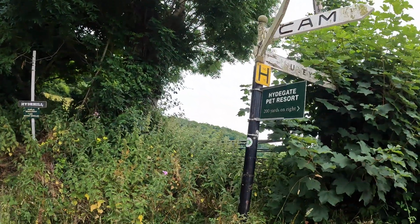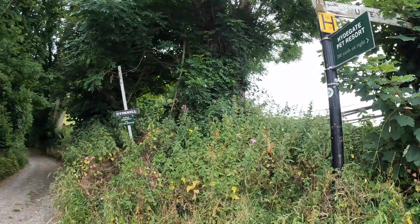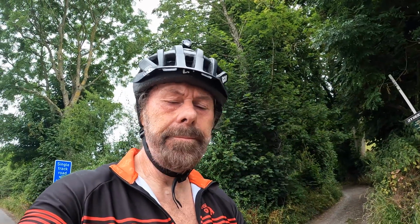So we are near Ewley Cam. I've gone off course because the route that I put in chose somebody's drive as a way through, which is obviously not possible. So I've had to go straight on. Anyway, it's all going all right.